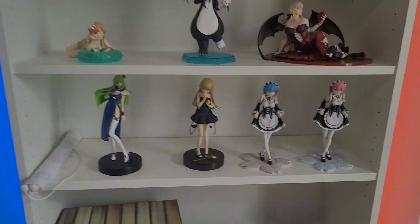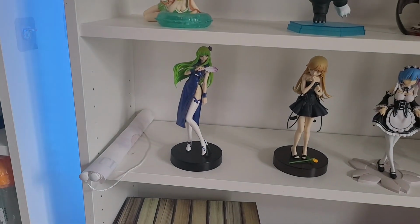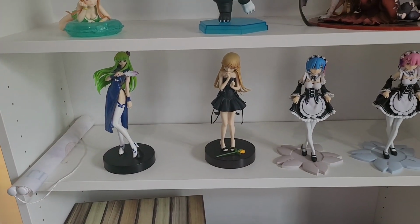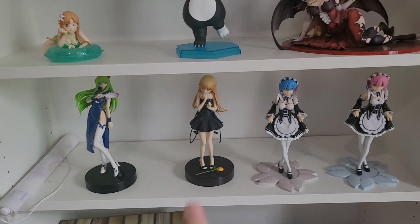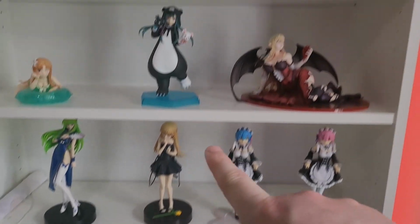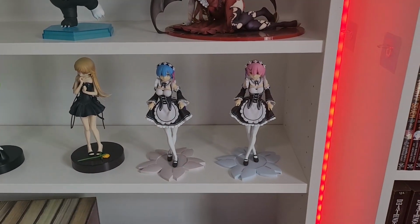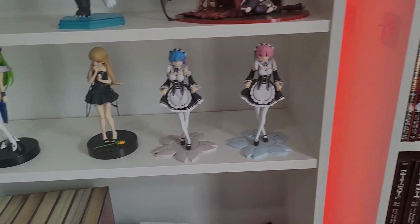We got a bunch of prize figures here. That's a Trinity 7 scroll I need to figure out to put up, but I'll explain. I don't have any wall. So CC from Code Geass, Shinobu, which is also this character, but different form. And then we've got Rem and Ram from ReZero.